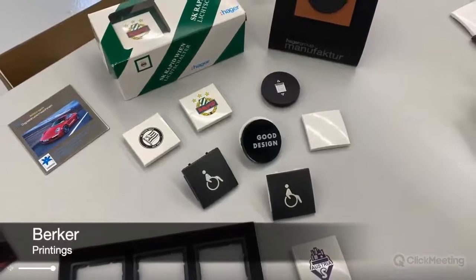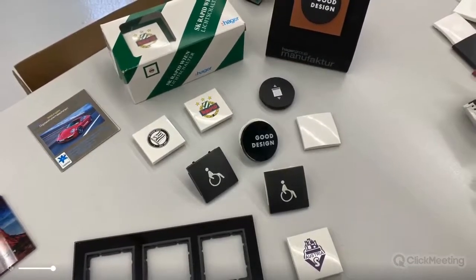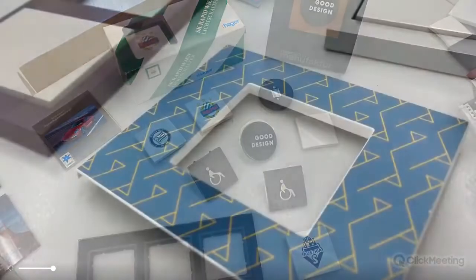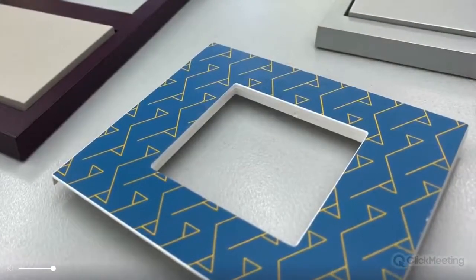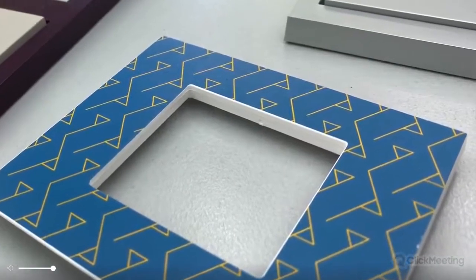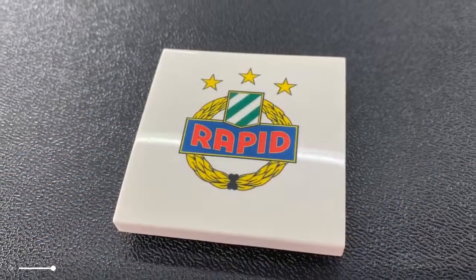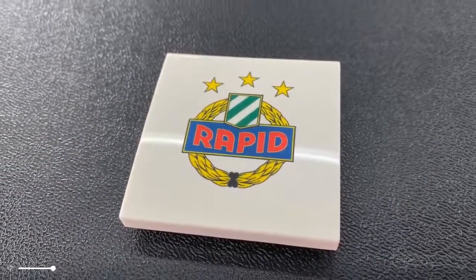Printings of logos, symbols, and patterns are possible on nearly all our products. Of course, the copyrights of these are always important. A printing can only be done with agreement of the owner. For example, here a cooperation with Rapid Vienna, a football club from Austria.